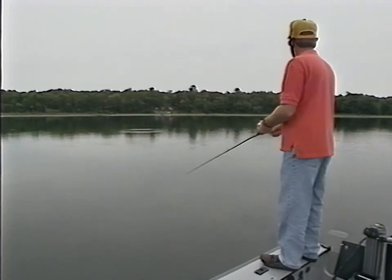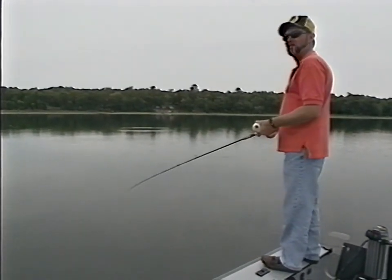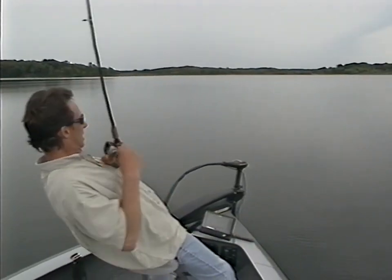Crankbaits are some of the most universal lures available to anglers today. They're designed to catch everything from bluegills to billfish. These boys are hot! Let's join Al and James Lindner with the fine points of rip crankin' weeds right for bass.